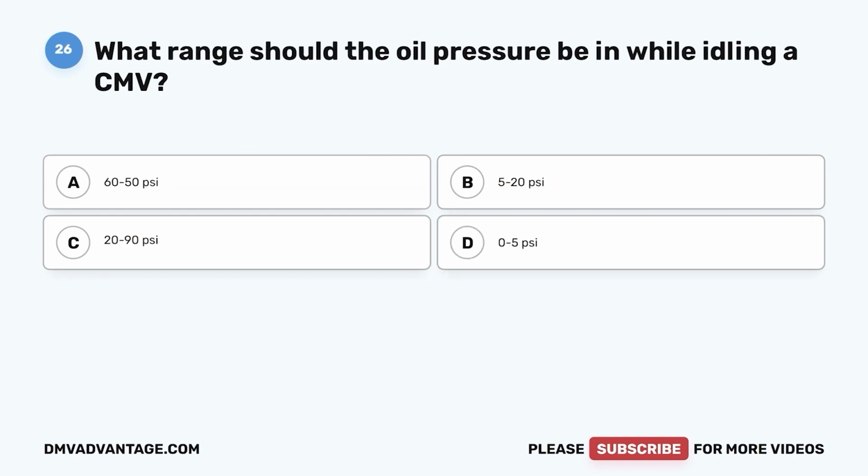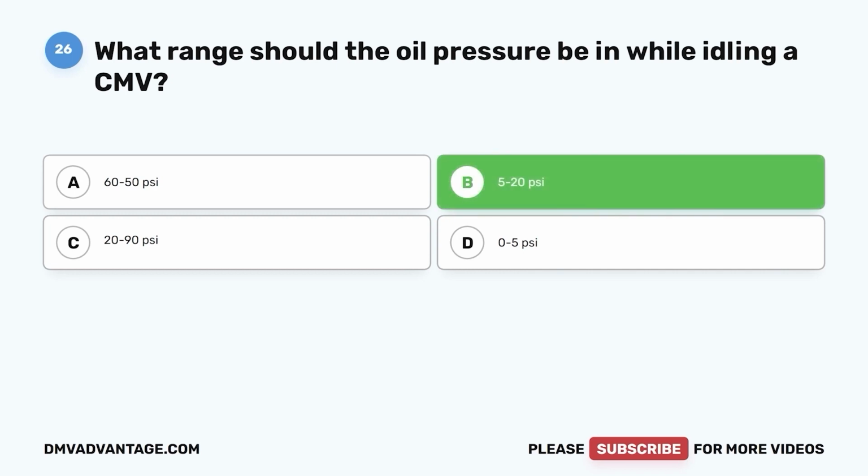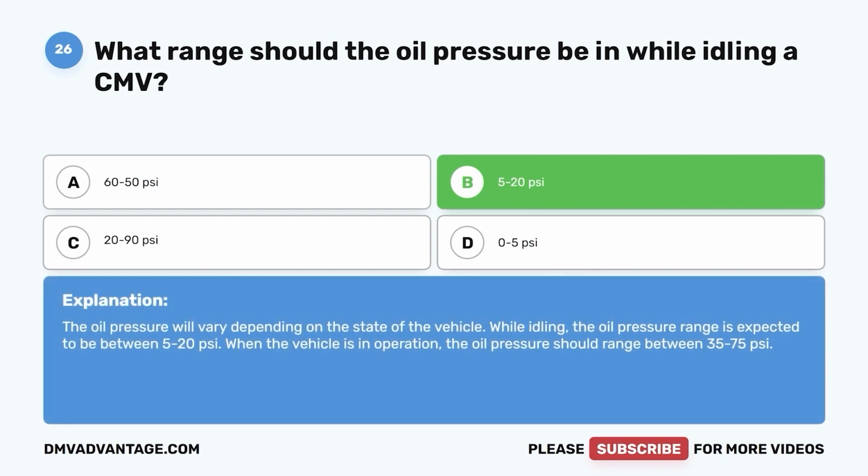Question 26. What range should the oil pressure be in while idling a CMV? A. 60 to 50 psi. B. 5 to 20 psi. C. 20 to 90 psi. D. 0 to 5 psi. The correct answer is B. 5 to 20 psi. The oil pressure will vary depending on the state of the vehicle. While idling, the oil pressure range is expected to be between 5 to 20 psi. When the vehicle is in operation, the oil pressure should range between 35 to 75 psi.